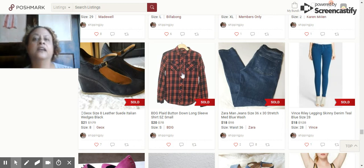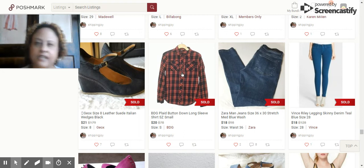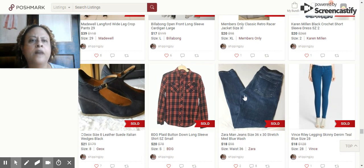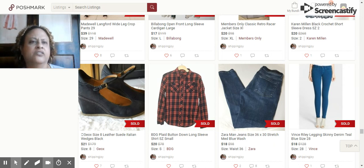Next up, we have this BDG, which is Urban Outfitters, plaid button-down long sleeve. Of course, plaid is in right now for the fall, sold for $20, and I sold that in less than a week. Very quick. Next, we have Zara Man jeans. These actually belong to my son, who gave them to me. They were great, stretchy, good condition. Sold for $18 in, I think, less than two days.